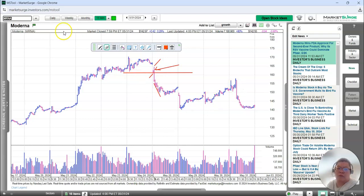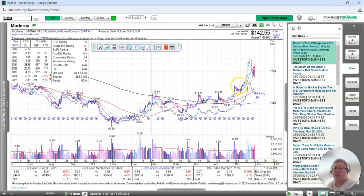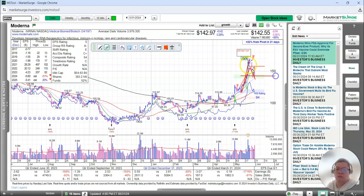Again, I'm not saying this stock is done running. The best stocks are going to go up really fast and then come down. In this case, it gave up about half its gains. That's another thing that I always try to understand: how much is it giving up on its gains?